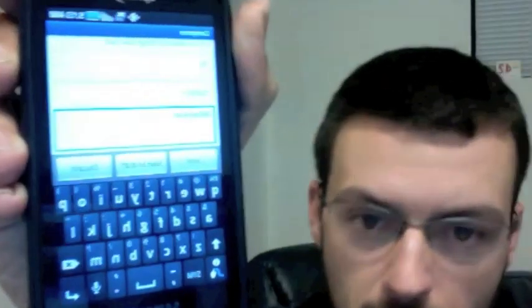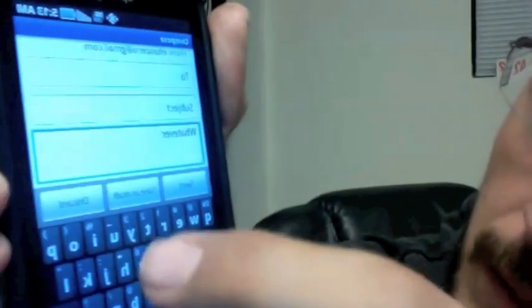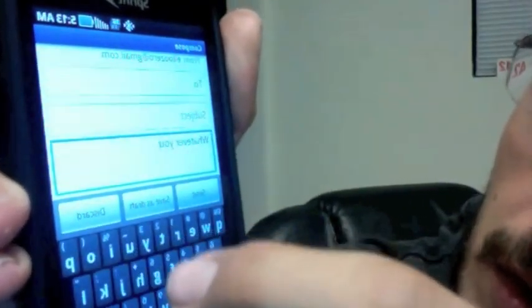Let's just go ahead and launch Gmail. Let's go ahead and compose a message. And let's just go ahead and swipe whatever. Okay, so I went ahead and swiped whatever there.